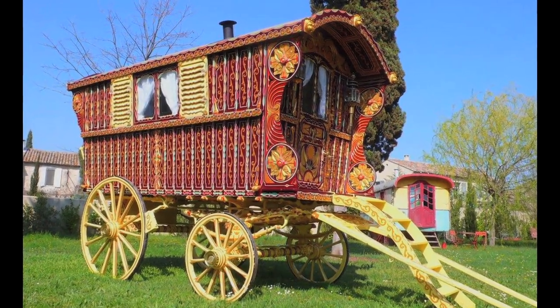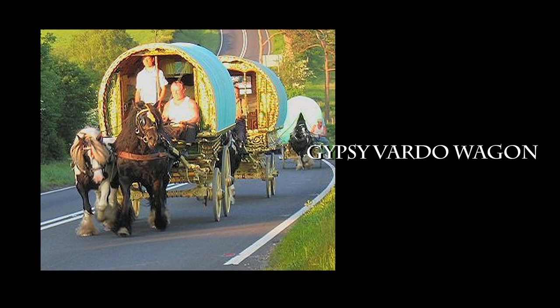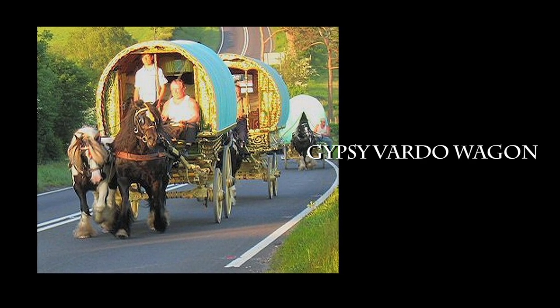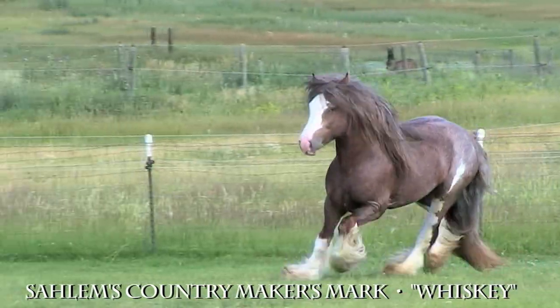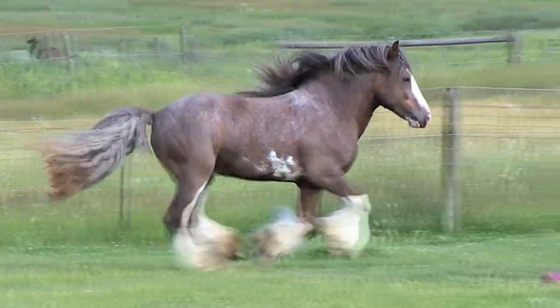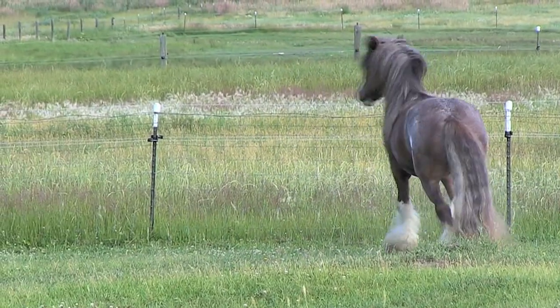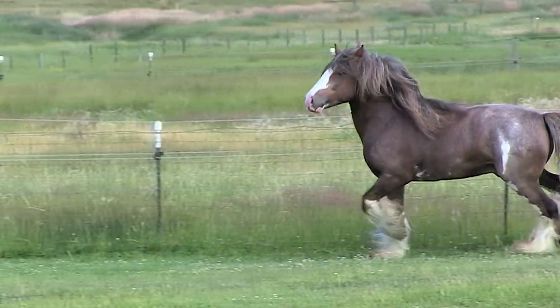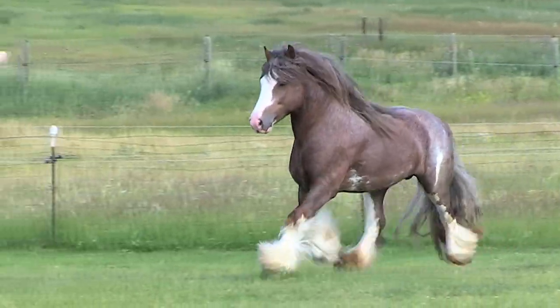Originally developed as the working horse of the Gypsy people, bred to pull the colorful Vardo wagons the Gypsies call home. Here in North America, the best of the Gypsy's feathered cobs are registered as Gypsy Vanners. The breed was imagined to resemble a small shire with more feather, more color, and a sweeter head.